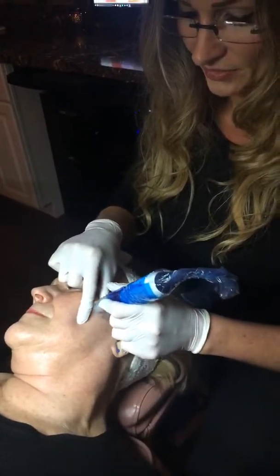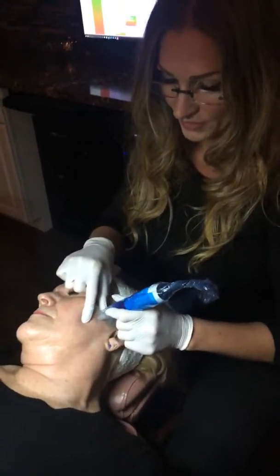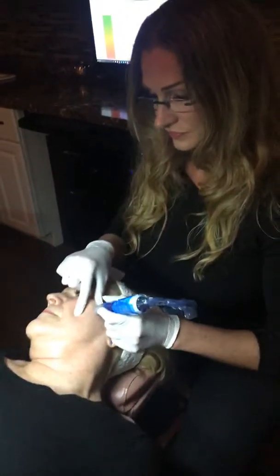And the nice thing about needling is it's instant results. I mean, she's going to definitely feel some tightening of the skin tomorrow. Any kind of discoloration is going to lighten up quite a bit. And the lines take a few weeks, about 2 weeks, to really start seeing a difference because you're still building collagen and elastin up to 85 days after one needling session. Nice.